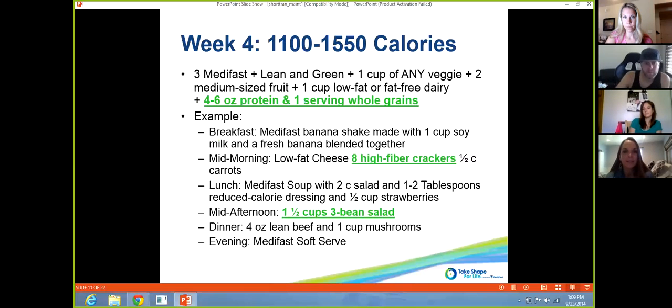All right, week 4. This is the week that we add the grains in, and that's a lot of fun, and it can be scary because grains have a lot of carbs, but just giving them good options for good choices like high fiber crackers, things like that. And so this is also the week that you add extra protein in. A lot of people don't realize that, so they need to have 4 to 6 ounces of protein in addition.